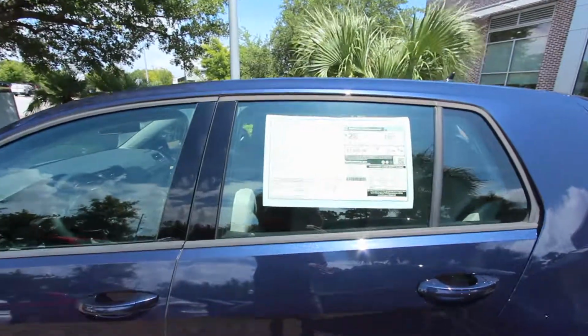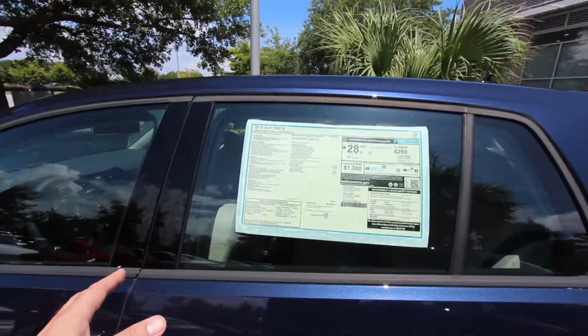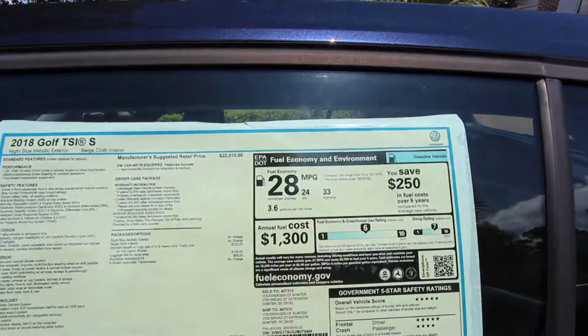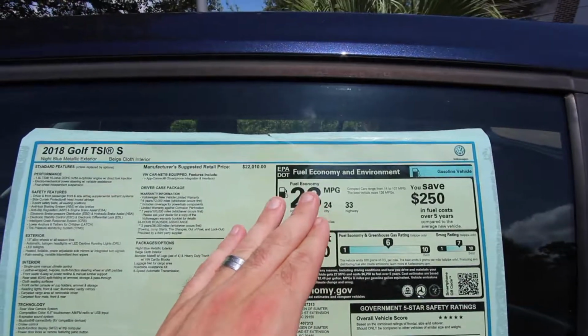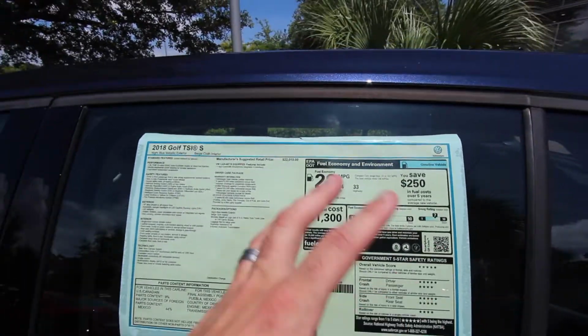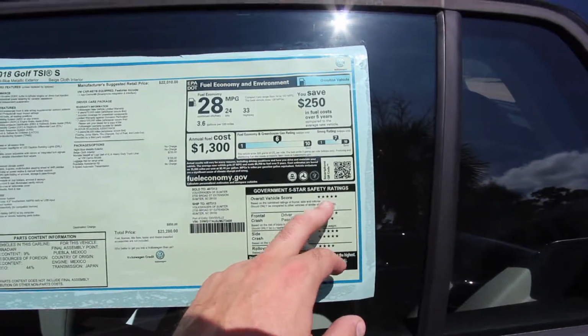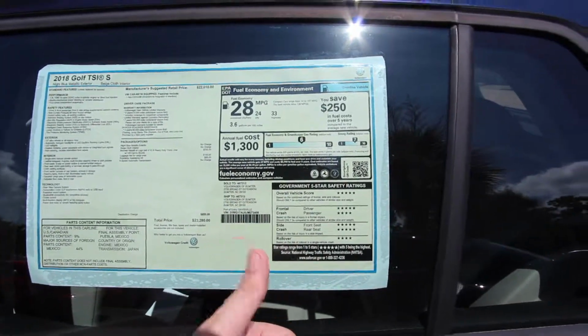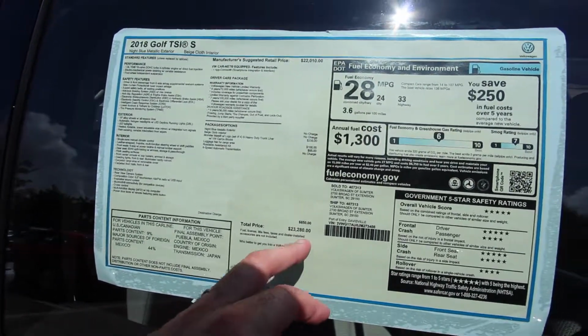Now, the 1.8 liter turbo, the turbo is going to give it the horsepower, the pep, and the funness to drive, which will provide you with 33 on the highway, 24 city, for an average combined of 28 miles per gallon on fuel. Even though it's a smaller car, it gets great safety ratings, 5-star overall score. That's good stuff. And a low price at $23,280.